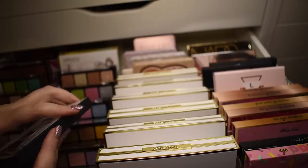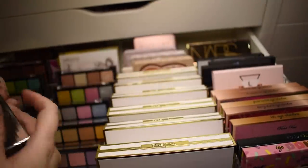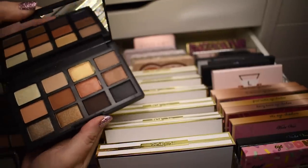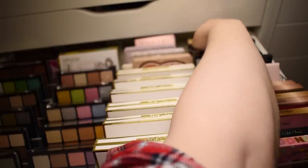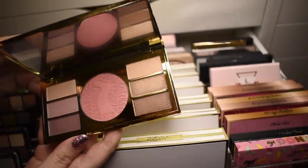And this is the NARS Love Game palette. I really like that packaging a lot. And the NARS Wanted palette. And this is the NARS Loaded palette. And I have a Tarte palette here in the back. And it's more so a face palette.